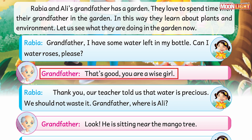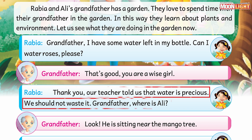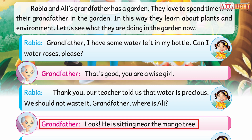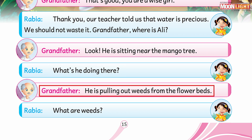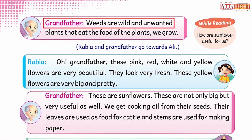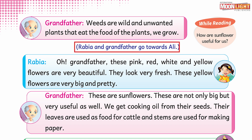Wise girl means intelligent. And you can see that she is intelligent because she is using the leftover water in the bottle to water the roses. Rabia says, "Thank you. Our teacher told us that water is precious." Precious means valuable. We should not waste it. "Grandfather, where is Ali?" Grandfather replies, "Look, he is sitting near the mango tree." Rabia asks, "What is he doing there?" Grandfather replies, "He is pulling out weeds from the flower beds." Rabia, "What are weeds?" Grandfather replies, "Weeds are wild and unwanted plants that eat the food of the plants we grow." After that, Rabia and grandfather go towards Ali.